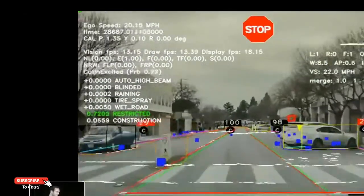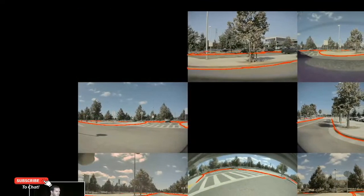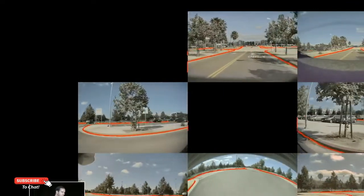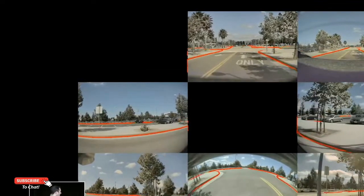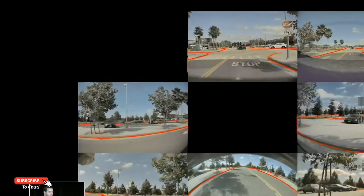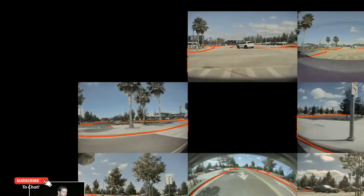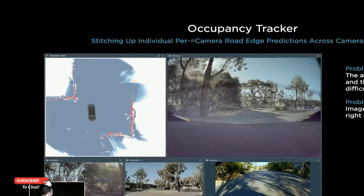So that was all fine and great, but as we worked towards FSD, we quickly found that this is not enough. Where this first started to break was when we started to work on Smart Summon. Here I am showing some of the predictions of only the curb detection task, and I'm showing it now for every one of the cameras. So we'd like to wind our way around the parking lot to find the person who is summoning the car. Now, the problem is that you can't just directly drive on image space predictions. You actually need to cast them out and form some kind of a vector space around you. So we attempted to do this using C++ and developed what we call the occupancy tracker at the time.